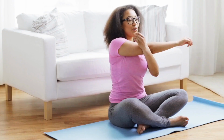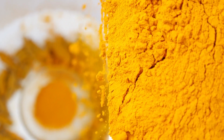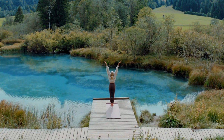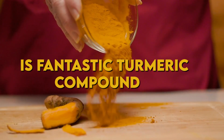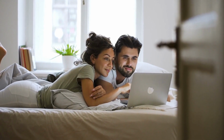The joy of learning intricate details of food items is the resulting health benefits that come with it. This same principle applies with curcumin. To get the best out of it and all of the health benefits, you need to learn and follow the proper steps to use this fantastic turmeric compound. If you are ready to know what it takes, then this is the right video for you.